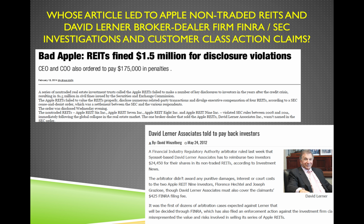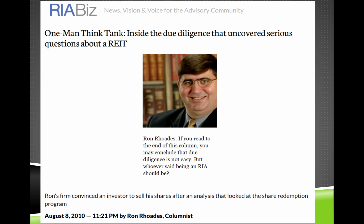Now, interestingly enough, there was an article back around 2011 or so about a well-known REIT called Apple REIT, that was selling a lot of its shares through a particular brokerage firm in the states of New Jersey and New York. An article was written about that REIT and the potential problems with that REIT. As a result, there were investigations held by the SEC and by FINRA, which regulates broker-dealer firms, and both the REITs themselves were fined, as well as David Lerner Associates, which was also sued by quite a lot of investors. Now, the question is, who wrote this article? Who did all this due diligence? And the answer is, yes, the Bear did it. I wrote an article about that.